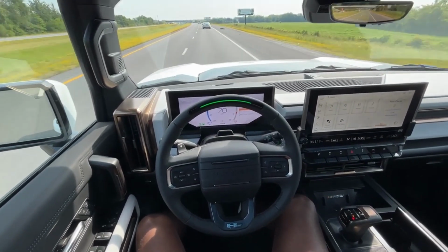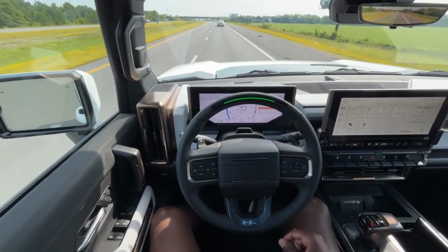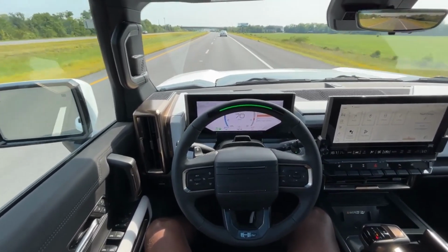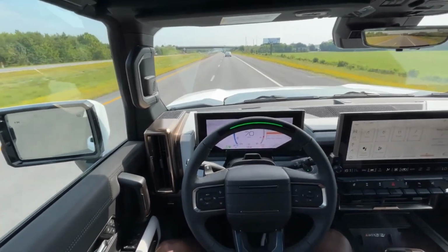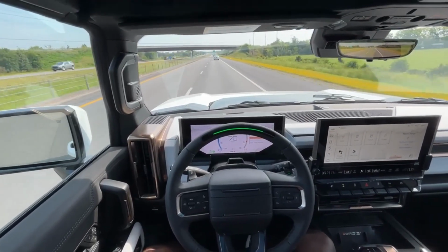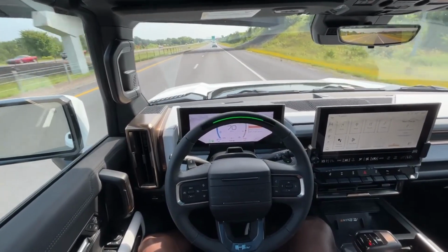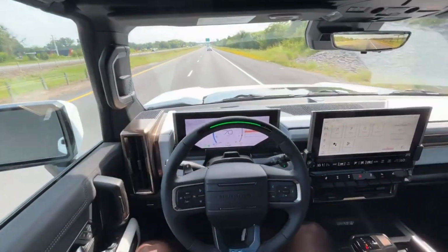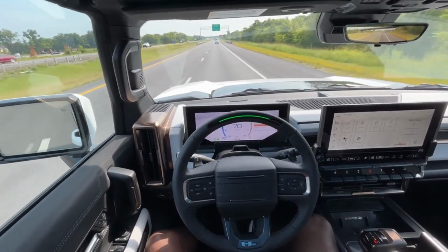Now, wind noise is pretty prevalent. Of course, you do have these transparent roof panels here, so you're gonna have some wind noise. But insulation, in my opinion, is pretty good. It's not as loud as a Jeep is, not as loud as a Bronco with a soft top. Even the hard top, I think, might be a little louder than this, but impressive sound acoustics all the way around.